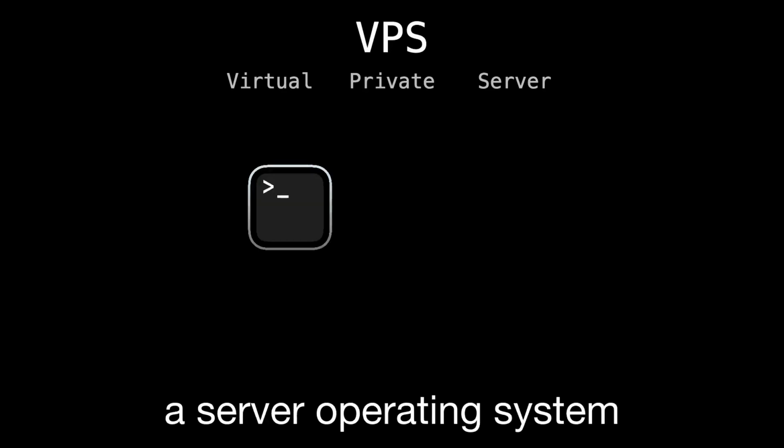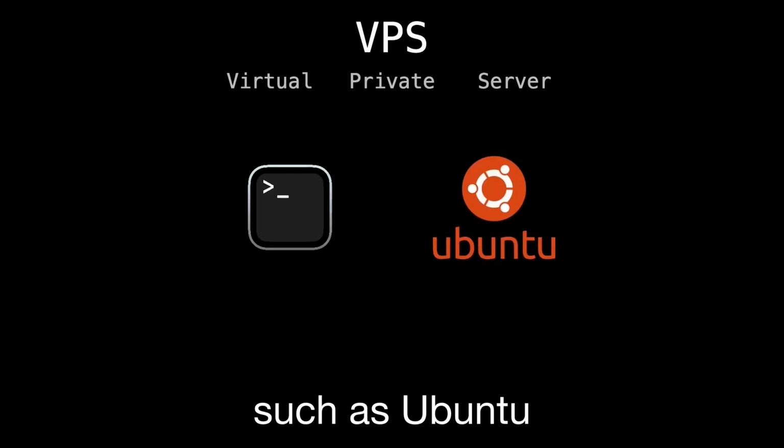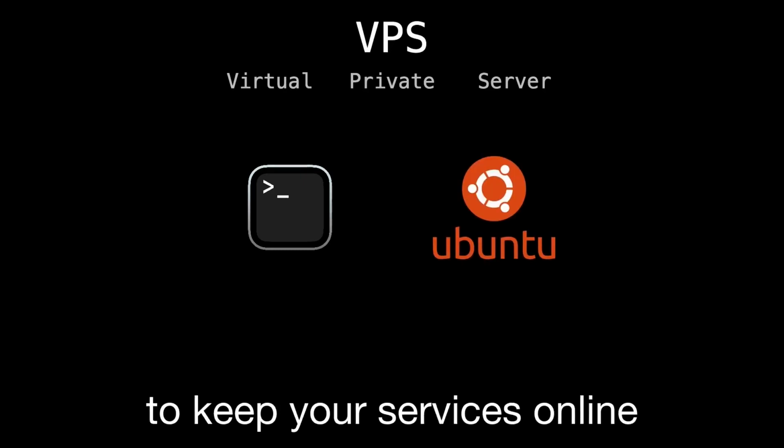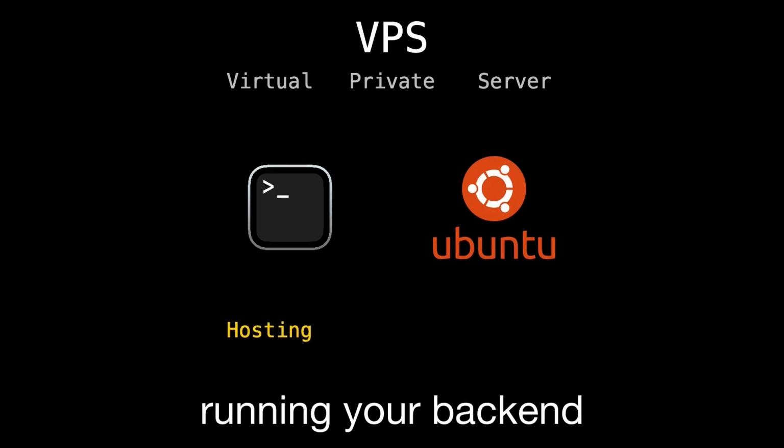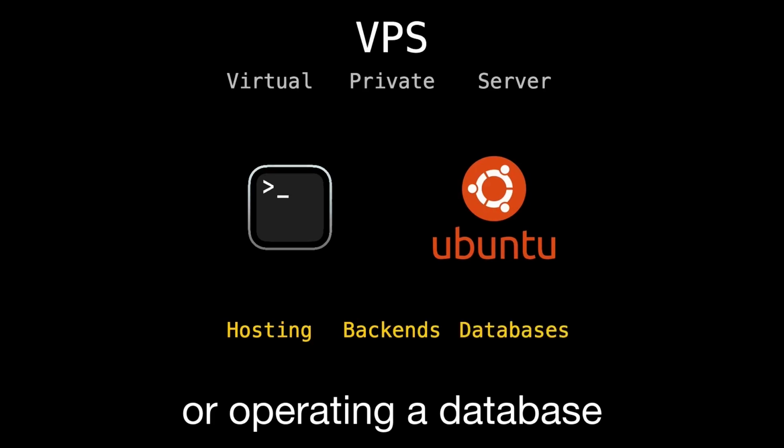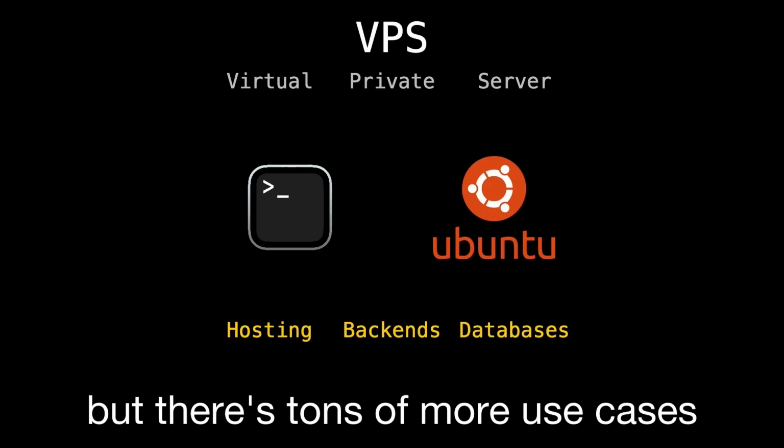VPS stands for Virtual Private Server. It is a remote machine that you can access through your terminal and usually runs the server operating system, such as Ubuntu. VPSs run 24/7, so you can use them to keep your services online at all times, like hosting your website, running your backend, or operating a database, but there's tons of more use cases.